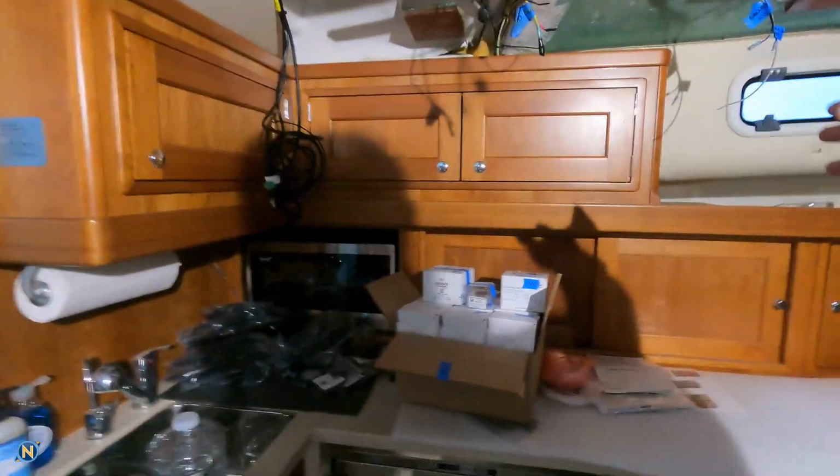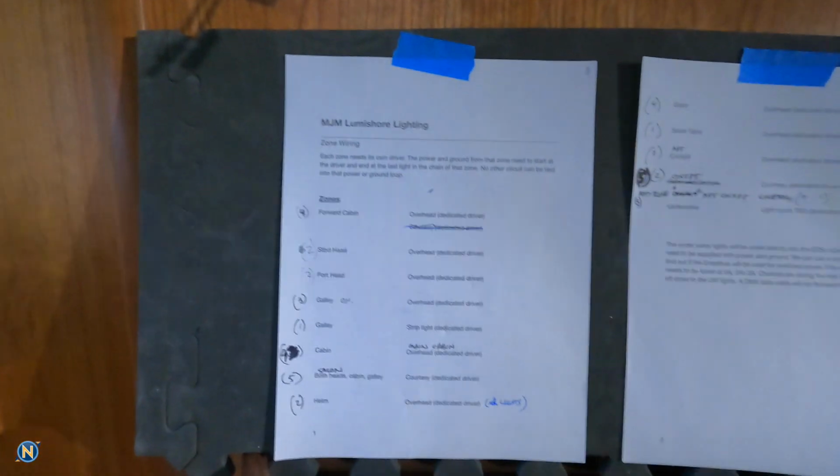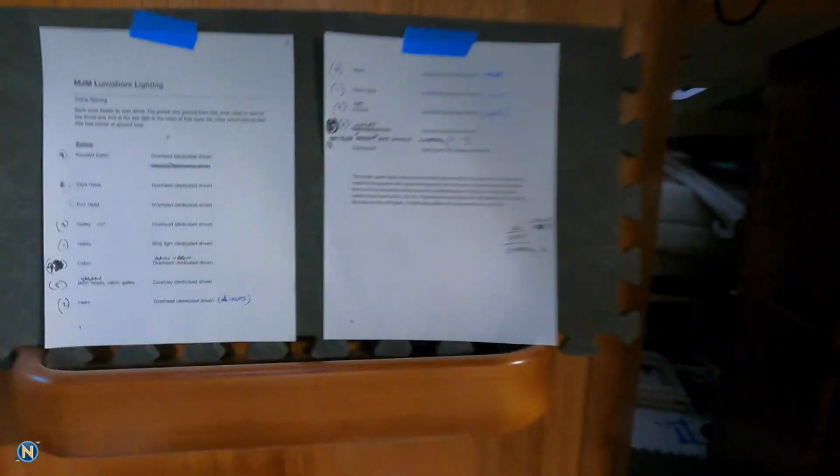We've got boxes upon boxes of Lumishore lighting over here because we've got a ton of Lumishore. We've got Lumishore cables. We've got all kinds of good stuff because, again, we are doing all Lumishore throughout. And you can see here we've got all of our zones. When we talk about Lumishore, we've got a lot of stuff going on there as well.